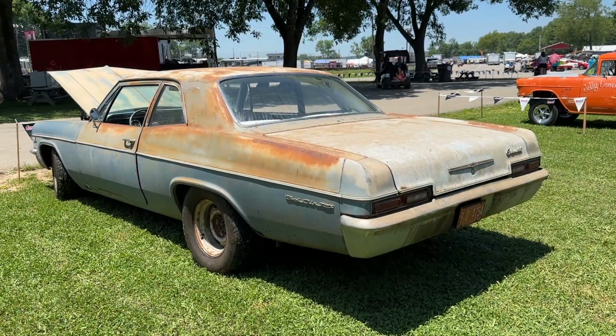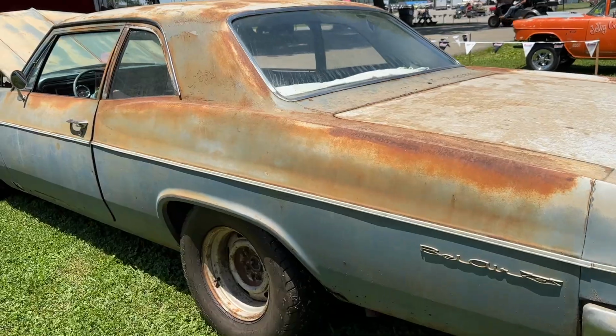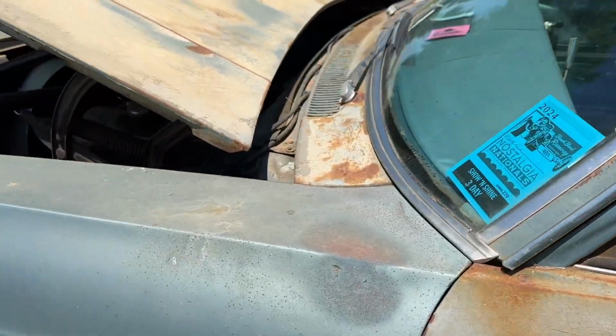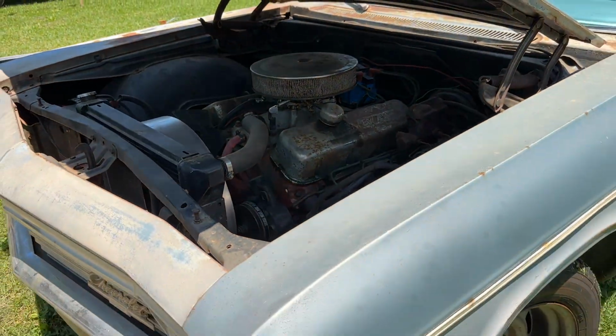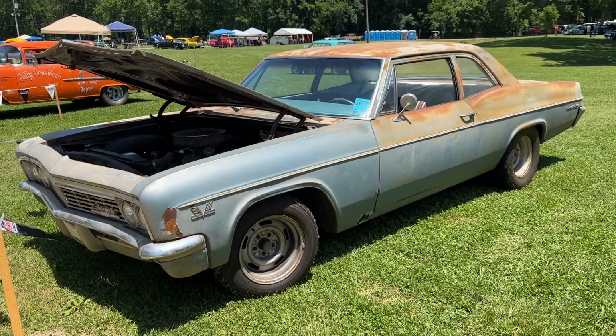Now personally, I love sleepers and I love patina, and this car combines the two of those perfectly. This is a two-door post Bel Air, and a quick look in there, nothing real special, but you look under the hood, you got a big block Chevrolet, aluminum intake, headers. This thing probably hits a pretty good lick, probably runs pretty good, but it looks like just a crusty old Chevrolet, so I love it.